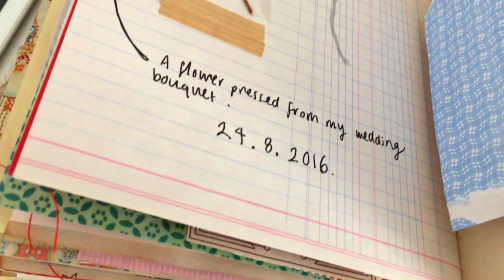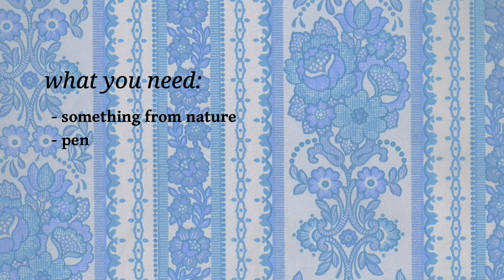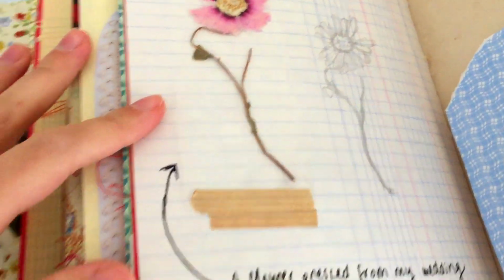Hey guys, the idea for today's 15-minute journal page is to do a nature journal inspired page. So you can take anything from nature and include it in a journal page in 15 minutes or less.